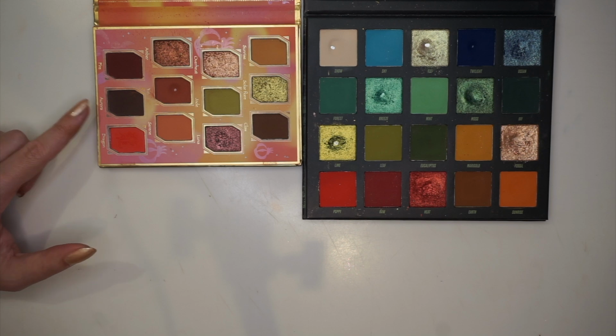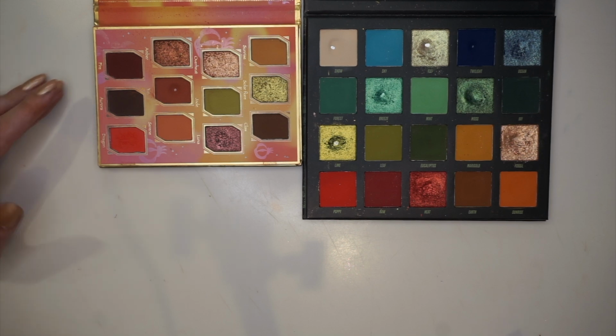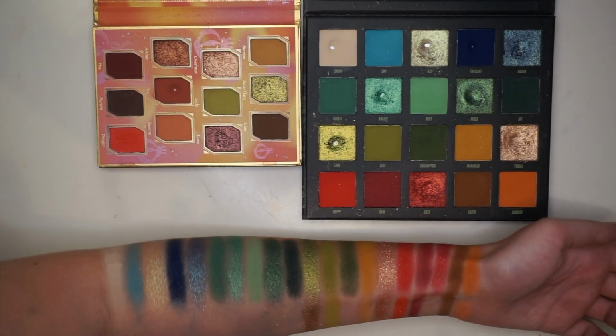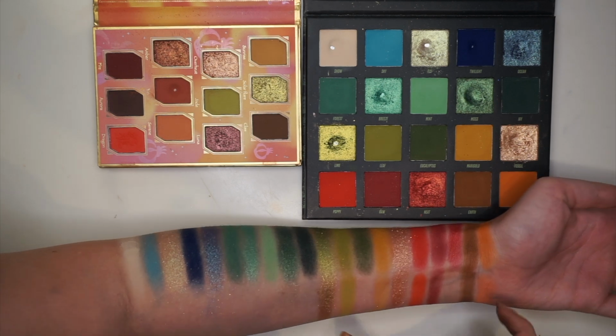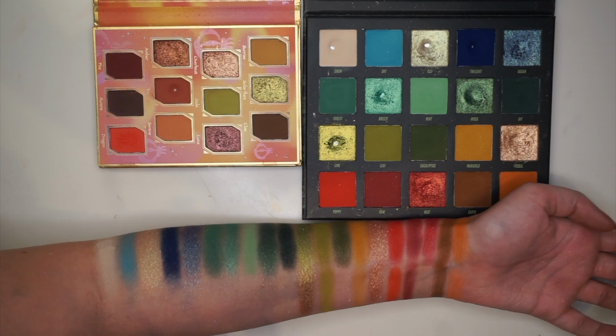Next up, we have the Odin's Eye Judy palette. This is the Red Dragon palette. This one has been discontinued, but it's in my collection, so I wanted to compare them anyway. And there's actually a few more shades than I thought that would be similar, and I have swatched them out here. All of the shades are in this side of the palette, nothing in the blue and green section up here. So let's go through them.